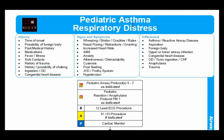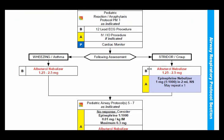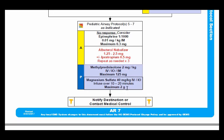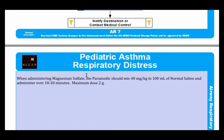Next up is going to be AR7. This is pediatric asthma respiratory distress. Just to make a mention here that we also have the magnesium sulfate with a maximum of 2 grams and the infusion over 10 to 20 minutes. And magnesium for COPD and pediatric asthma cases actually seems to be pretty efficacious. This is not something that we were initially trained on 10 to 20 years ago, but has now become more standard of care. And in my personal practice, I have noticed significant differences with magnesium, and I'm a very strong proponent of its use.